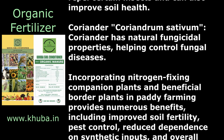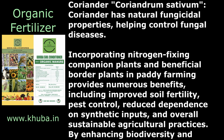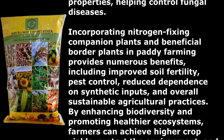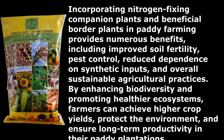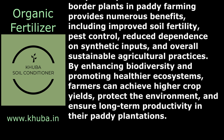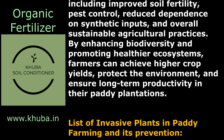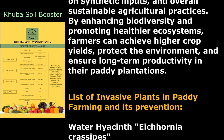Incorporating nitrogen-fixing companion plants and beneficial border plants in paddy farming provides numerous benefits, including improved soil fertility, pest control, reduced dependence on synthetic inputs, and overall sustainable agricultural practices. By enhancing biodiversity and promoting healthier ecosystems, farmers can achieve higher crop yields, protect the environment, and ensure long-term productivity in their paddy plantations.